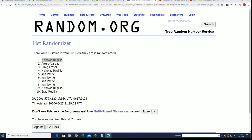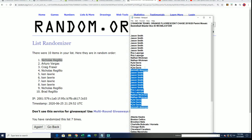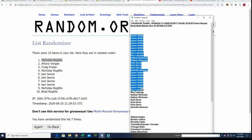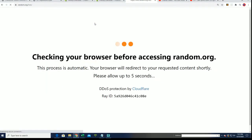And we'll randomize both lists here 7 times apiece. Good luck with Clearly Authentic. That is going to be coming up next. We'll be right into Clearly Authentic in a moment.